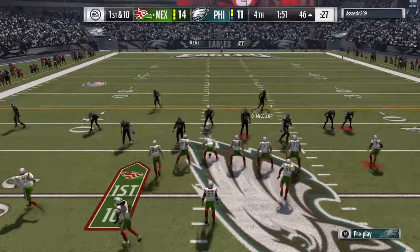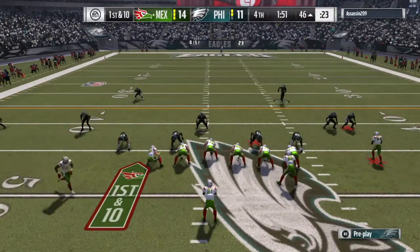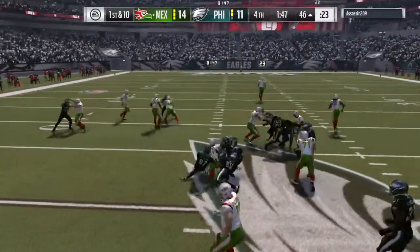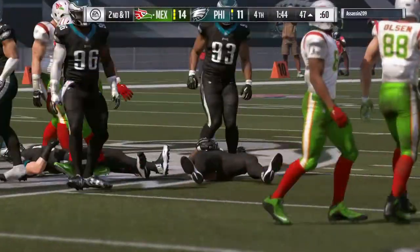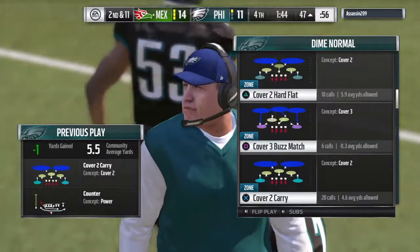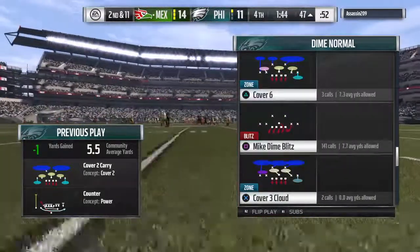They'll come up now in the Wildcat package. Wildcat look. It's Elliott. And that formation won't yield much here as he'll get back to the line of scrimmage, and that's it. And the Eagles are going to go ahead and take another timeout. That'll leave them with just one remaining in this fourth quarter of play.